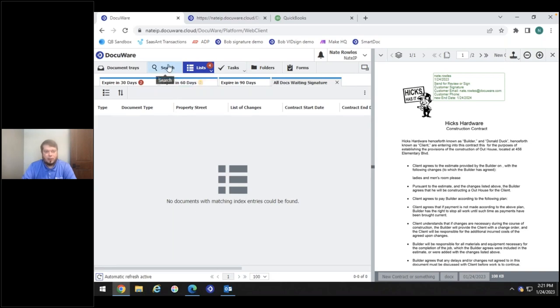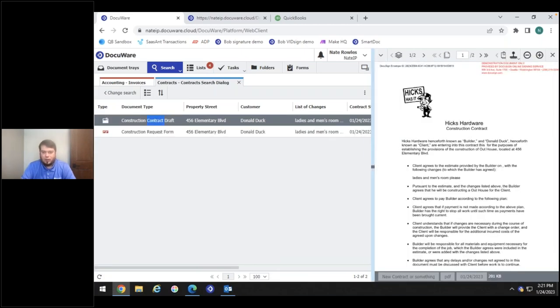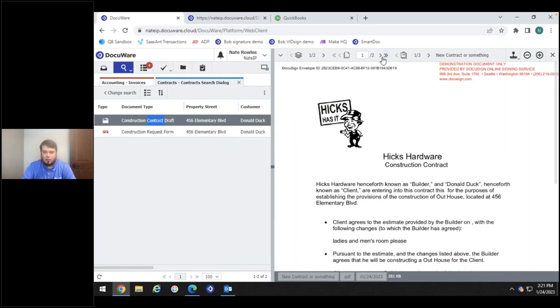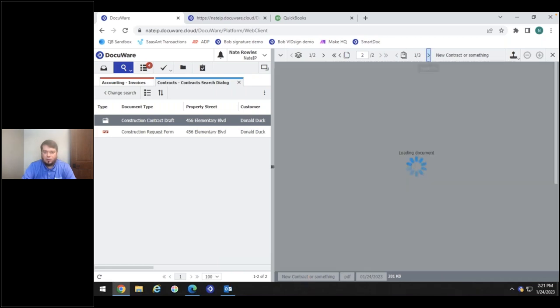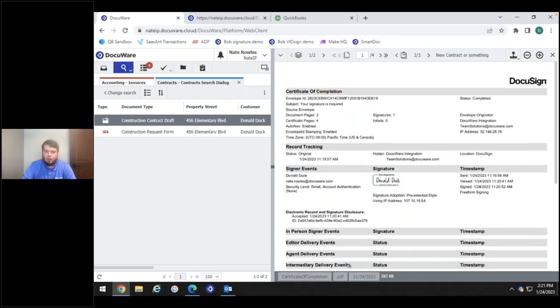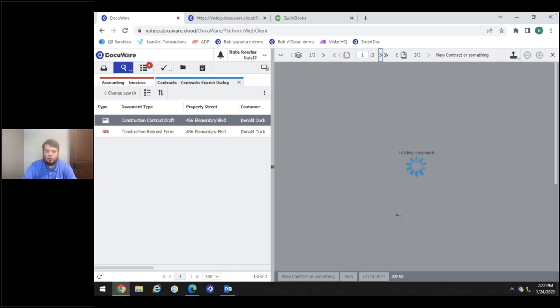If we want to see the end result of that, we can go back to that same document that we've searched for, and you'll see that it's no longer a Word document. If I refresh my search, you'll see that this has become a clipped packet of information. And in fact, in this example, we have the signed construction contract on top with Donald Duck's signature right here. We've included an audit trail provided by DocuSign. This is the security log of everything that happened to sign that document, verifying it's a true valid legal signature. And then last but not least, we have in this example, we've chosen to retain the original unsigned Word document.